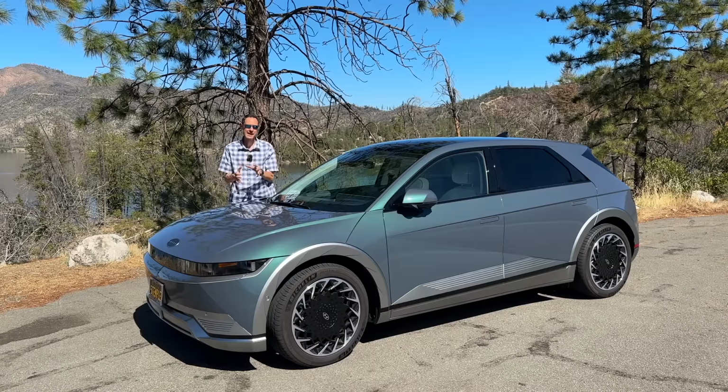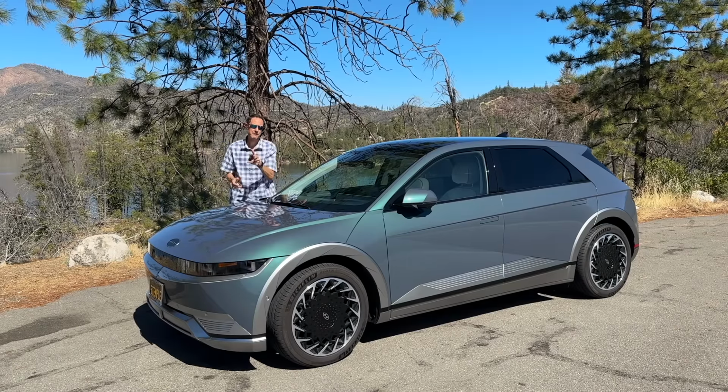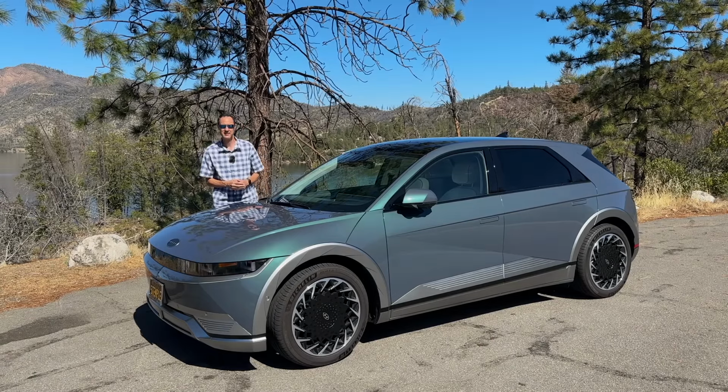Now, I do recognize the fact that a more fair comparison would be to that of a Tesla Model Y. But with that said, I'm Frugal Tesla Guy, and I'm going to give you my overall thoughts on this car. And not necessarily whether or not I'd replace my Model 3 with it, but rather, would I consider purchasing this car as a second EV in my garage?